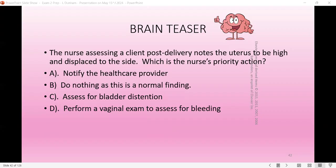How about another brain teaser? The nurse assessing a client post-delivery finds the uterus to be high and displaced to the side. Oh, this is a good one. Which is the nurse's priority action? So again, the uterus is high. After delivery, the uterus should be at the level of the umbilicus, right at her belly button, and it should be midline. It should not be displaced to the side. So what's lying underneath that uterus to push it up and over to the side? That would be her bladder. So knowing that, I would choose assess for bladder distension, because she's got a full bladder.